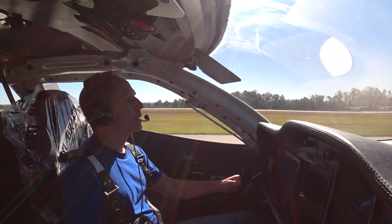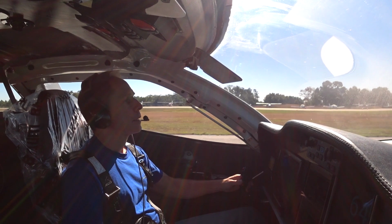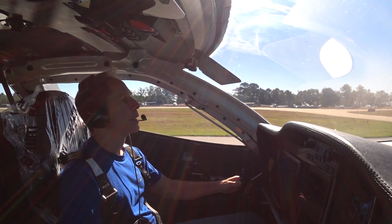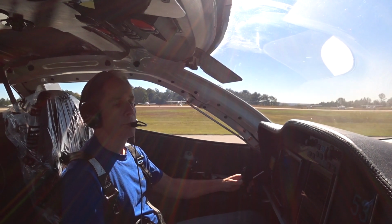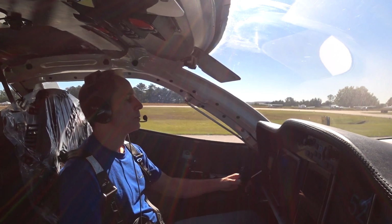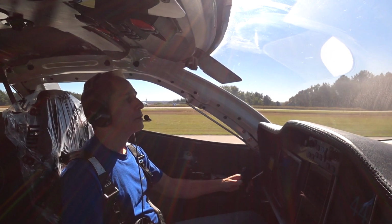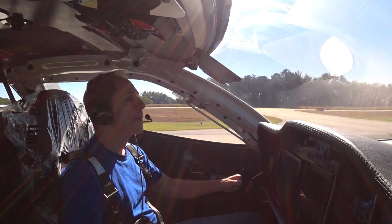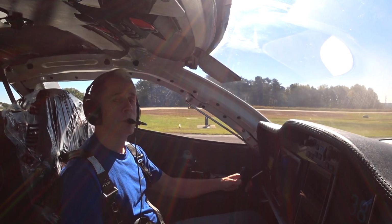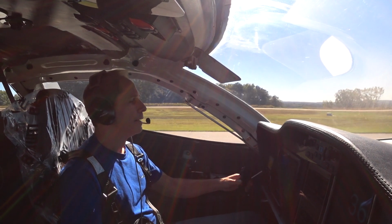Engine's performing nicely, for sure. Controllability is good. Got some brakes here. Just do laps back and forth, up and down the runway until they get sick of me.